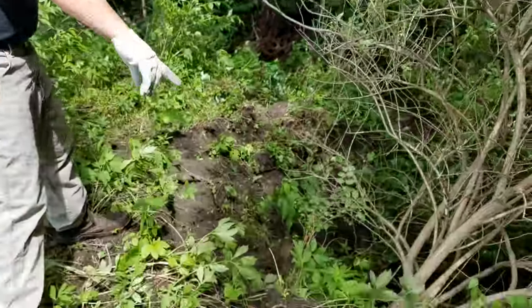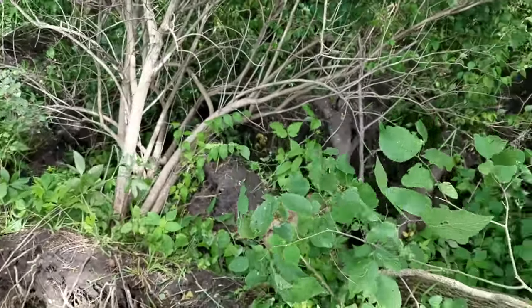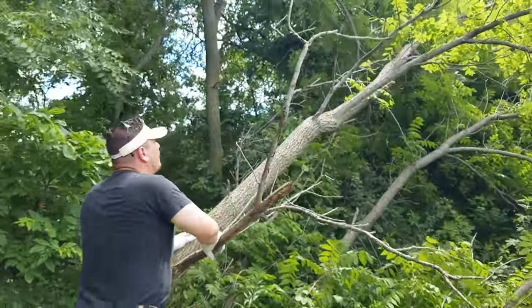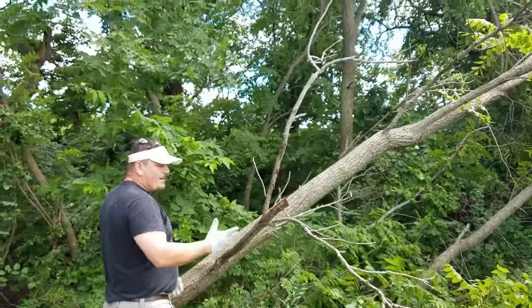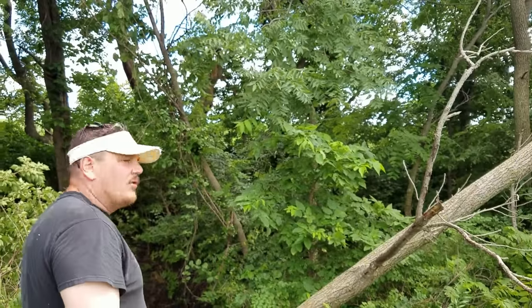You can see the root structure is kind of still in here. But for instance, this tree here that's down. Even if I hooked onto this thing with my truck and tried to pull it out, I couldn't move it if I wanted to without a chainsaw. And then do you just leave this thing to be? Do you cut it off at the root and then drag it out and use it for another deadfall? What do you do with it?